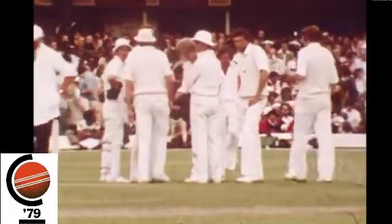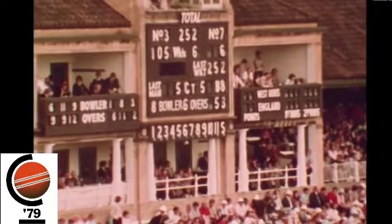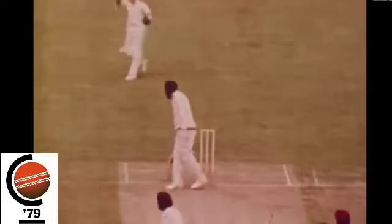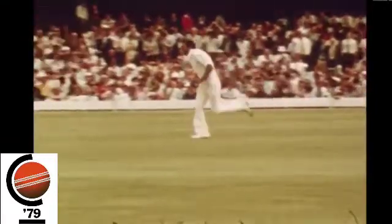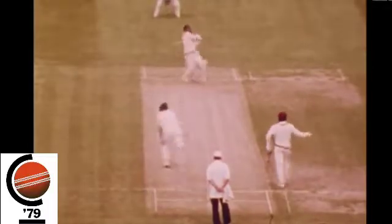Richards goes to meet the next man in, Roberts. And it's Roberts facing Hendrick. That one beat him. Good ball. Hendrick again. Roberts has got hold of that one. A big hit to long on. But Brearley's there. He's running. And the ball coming over his head from behind. A great catch. Roberts naught. West Indies 258 for 7. Well caught, Brearley.